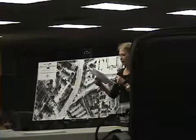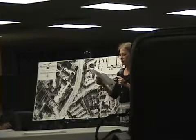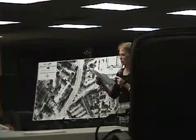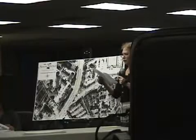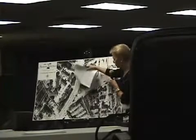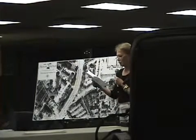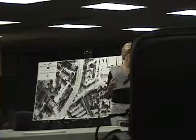The lack of planning on the part of Sandy Springs is discouraging. There are about 5 condominium developments that surround the intersection within hundreds of feet. So there's a lot of traffic and there's a lot of people there.